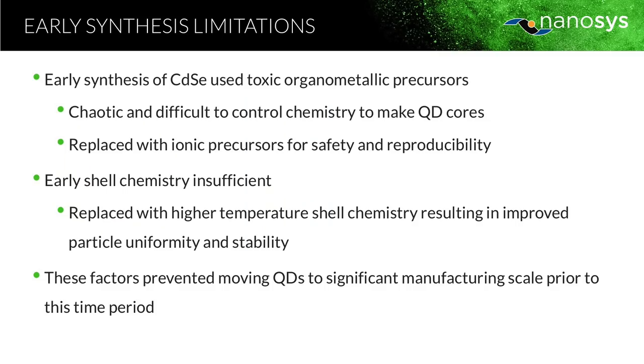Back in the 90s, the time Johnny was referring to, there was the early synthesis of cadmium selenide. I'm going to basically talk about two materials today: cadmium selenide and indium phosphide, otherwise known as cad-free. Let's talk about cadmium selenide a little bit. It was originally made from toxic organometallic precursors. It was difficult to synthesize. In fact, you can look on YouTube and find videos of the old synthesis of cadmium selenide.